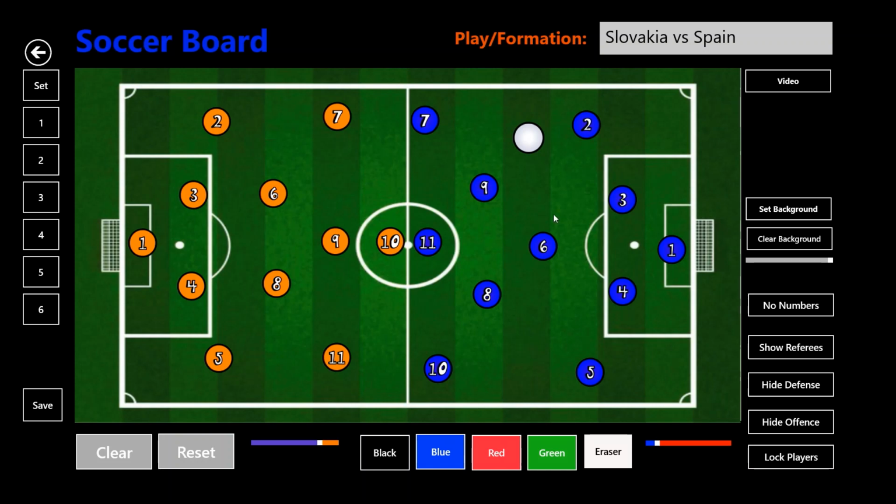Coming to the Spain, 4-3-3, classic 4-3-3 formation will be used by Spain as they always use. Spain will be going with the lineup like Simon in goal, with right back as Marcos Llorente, left back as Jordi Alba, center back partners as Laporte and Pau Torres.